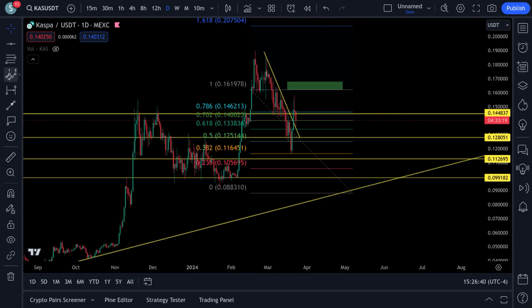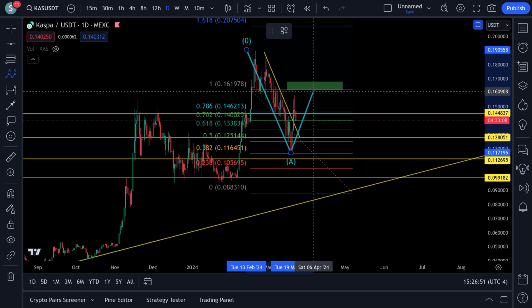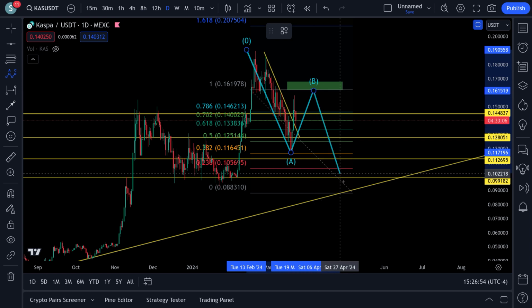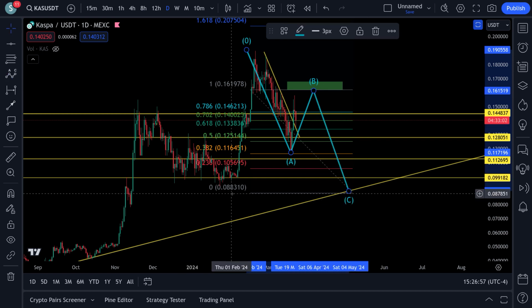Yeah, right down to the trend line, which would still keep us in trend for the bull market. That's a main thing. We don't want to lose the massive trend line we got going on. A, B, C, right down to the trend line, down at 0.088.